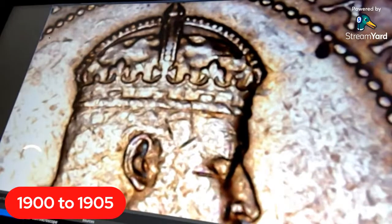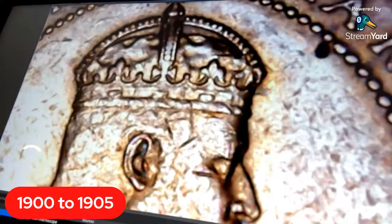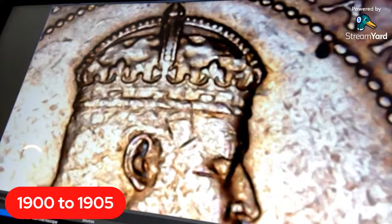Woo-hoo, I found a 2011 magnetic and non-magnetic for my book. Nice. Oh, excellent. Those are all the 2011s that I need. Nice. Brand new book.